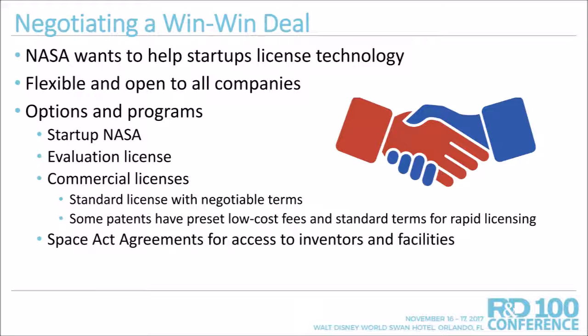And so those agreements are able to be negotiated as well. If you are looking for some time from the inventor to help you develop your product, you would like them to consult for you, or you would like to use some of the facilities, then we would negotiate with that mechanism, which is basically a mechanism that allows for reimbursability.